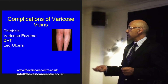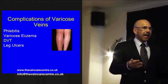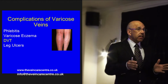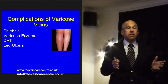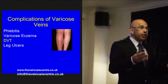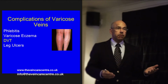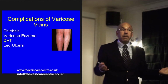Deep vein thrombosis, well, this is the fear of most people. In fact, it's not very common as a complication of veins. It's only recently that we are confident now to be able to say that varicose veins are a risk factor for deep vein thrombosis. There's now good evidence in the medical literature to support that. It doesn't mean you're going to get one inevitably, but if you have an additional risk factor, varicose veins will contribute.